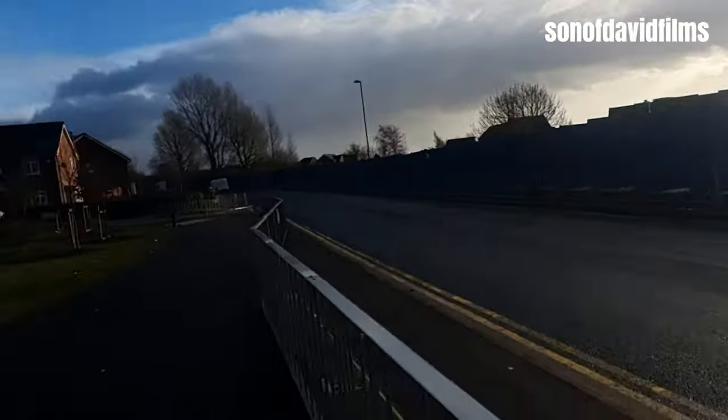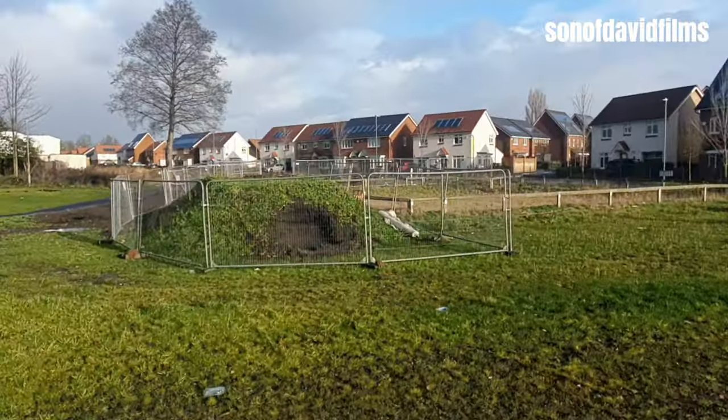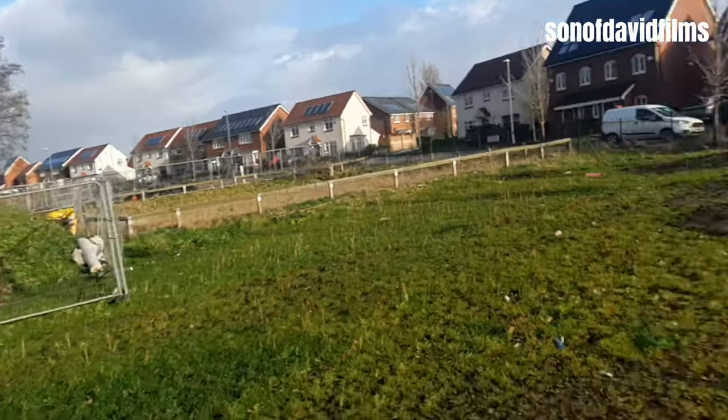Depending on where I face, sometimes they don't have my tripod. It's quite good. This whole place, I think this whole place is going to be a big park.